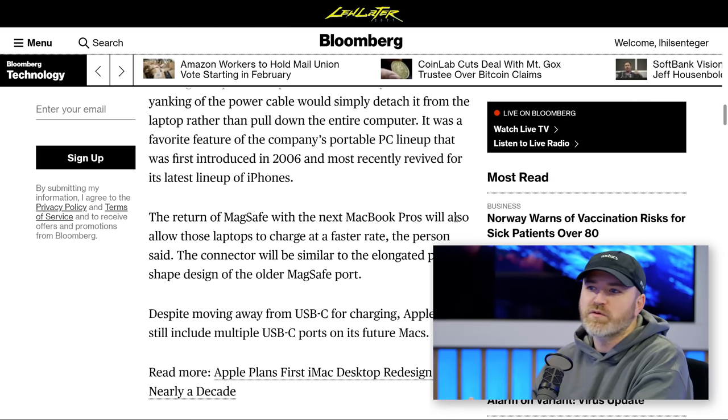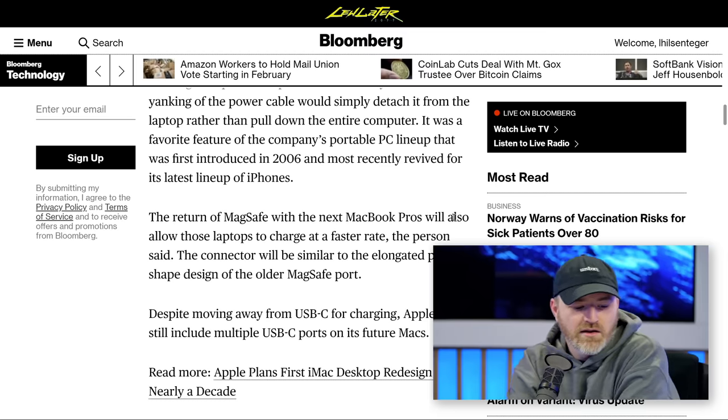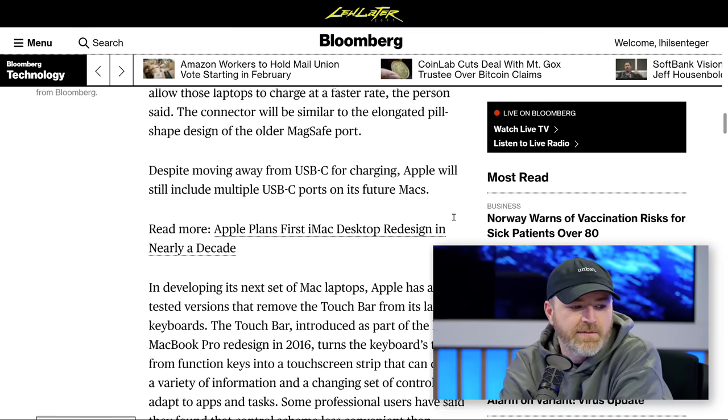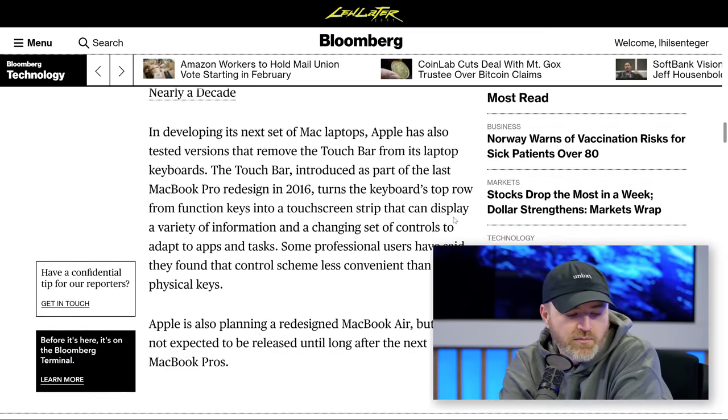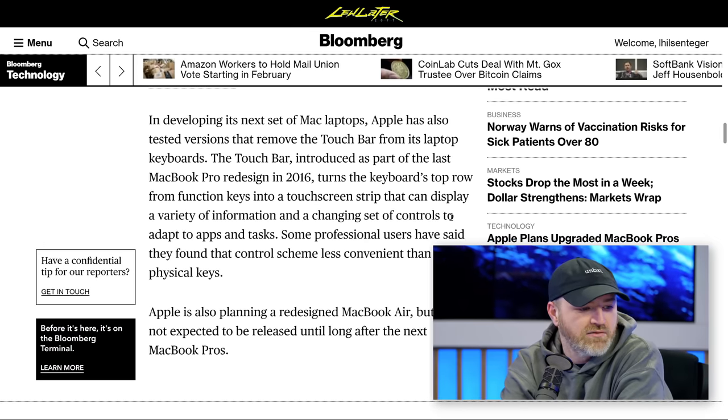And I bet the footprint is going to be roughly the same once they figure that out. Another part of this rumor, they're going to rework the Air model, but there's no timeline on that. The MacBook Pros are going to be next because they're a bit outdated at the moment.